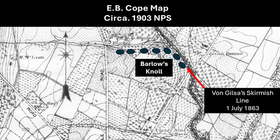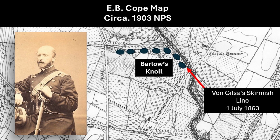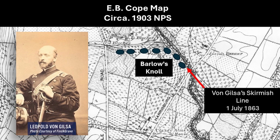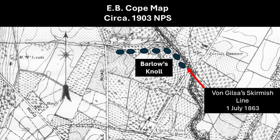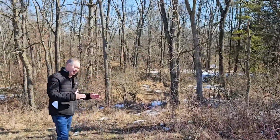Now, the brigade that's sent up here is under the command of Leopold von Gilsa, and von Gilsa's brigade will be deployed as skirmishers. So they're not going to be in a double rank line of battle. They're going to be down on the creek over here in front of us, basically in small little outposts of groups of men. Skirmishers usually worked in groups of 4. They were called comrades in battle, and they were so many paces from one another. And these were always in front of what the main battle line will look like.